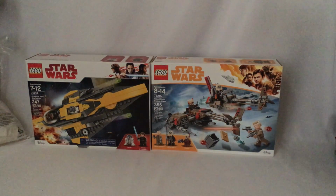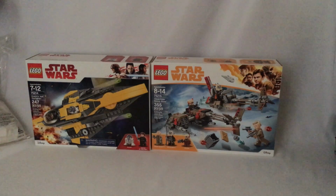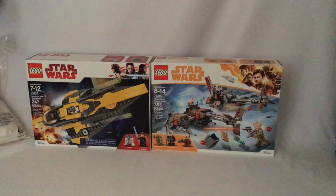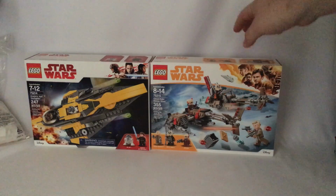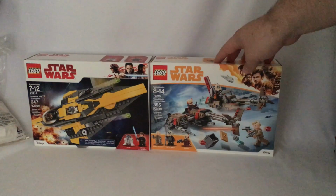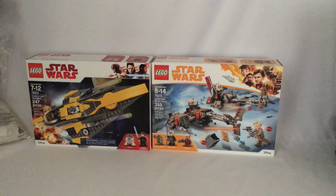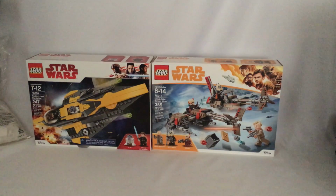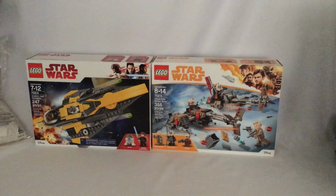As you guys know, I did build them, but to take them home, I put them back in the box and basically sealed it. That way nothing is missing. So both sets are in that box, and the figures, extra pieces, and instructions are in this box. I made it easy for myself. I wanted to keep it in the box because I wanted to get the video recorded before I actually take it out. So those were the two Lego sets that I got.